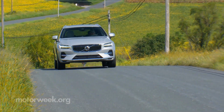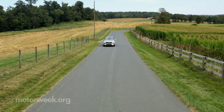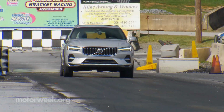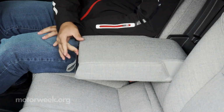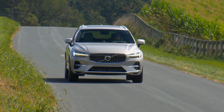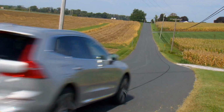We know full battery electrics are the future, and we also know we're not there yet. So in the meantime, it's hard not to love plug-in hybrids like this 2022 Volvo XC60 Recharge T8 AWD. It has tremendous power, great efficiency, and impressive amounts of luxury, all wrapped in Swedish sensibility. That should help keep the XC60 Volvo's best-selling model until they permanently pull the plug on internal combustion.